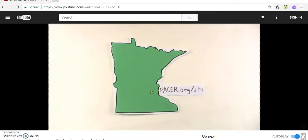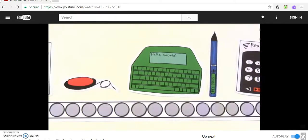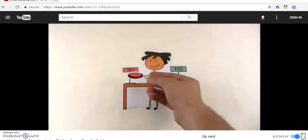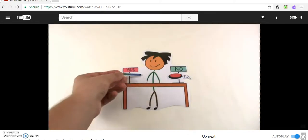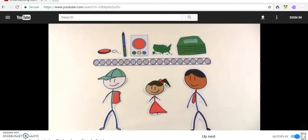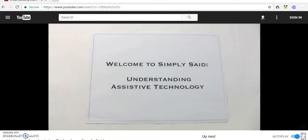ataporg.org. There are also many AT centers, including Pacer's Simon Technology Center, that you can find at pacer.org/STC. The STC's consultants help you explore the numerous technology options available. Its lending library lets you try different kinds of AT to discover what works best for you. So now you know a little bit about AT. It helps you do something that you couldn't do without it, and it's available in every state. This has been Simply Said, Understanding Assistive Technology.